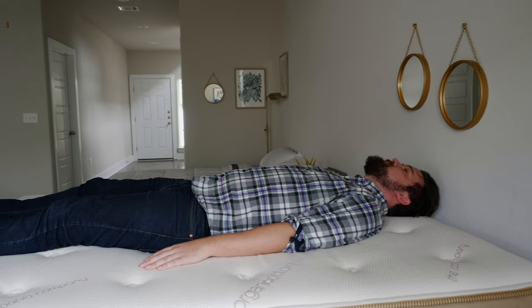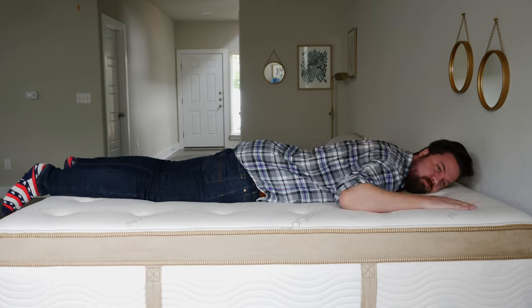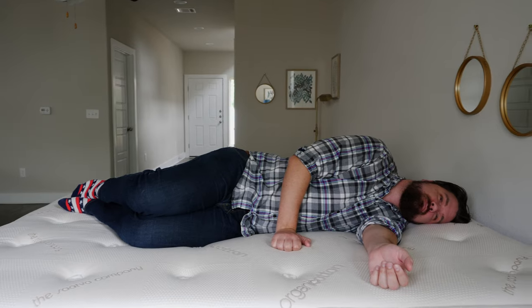So you should feel great support when you're on your back and on your stomach as well. And some good pressure relief at the same time when you're on your side. Now being a mattress for heavier people, it shouldn't sag too quickly, has some nice cooling features, and has a nice luxury design overall. At this point, you should know which mattress is right for you.